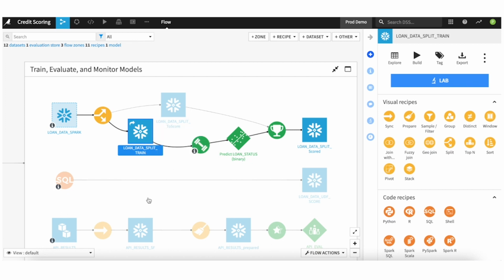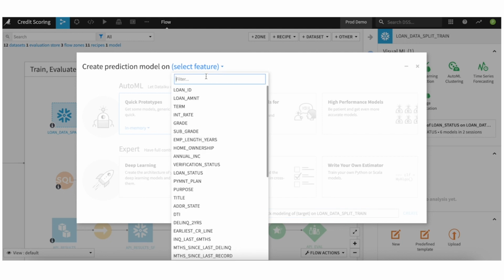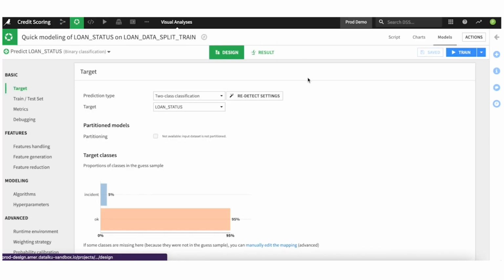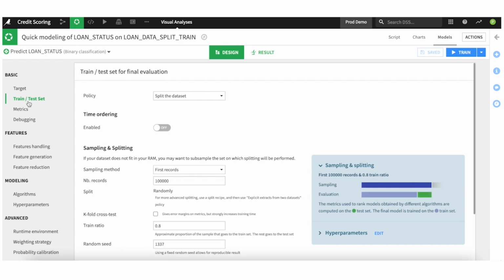And so in Dataiku, all it takes to train a model is just a few clicks. You can go to our lab and then AutoML prediction. And you say, what do I want to predict? So you can predict loan status, and let's do some quick prototypes. Right, and so I can see here that this is a 2-class classification problem. 5% of my loan applicants historically had an incident, and then 95% were okay. So clearly an imbalanced problem, but nothing a data scientist can't fix.